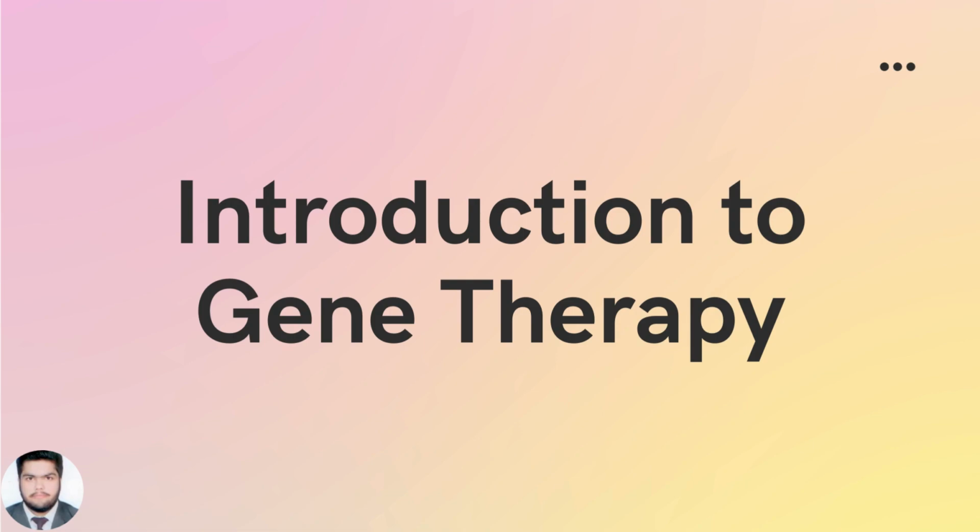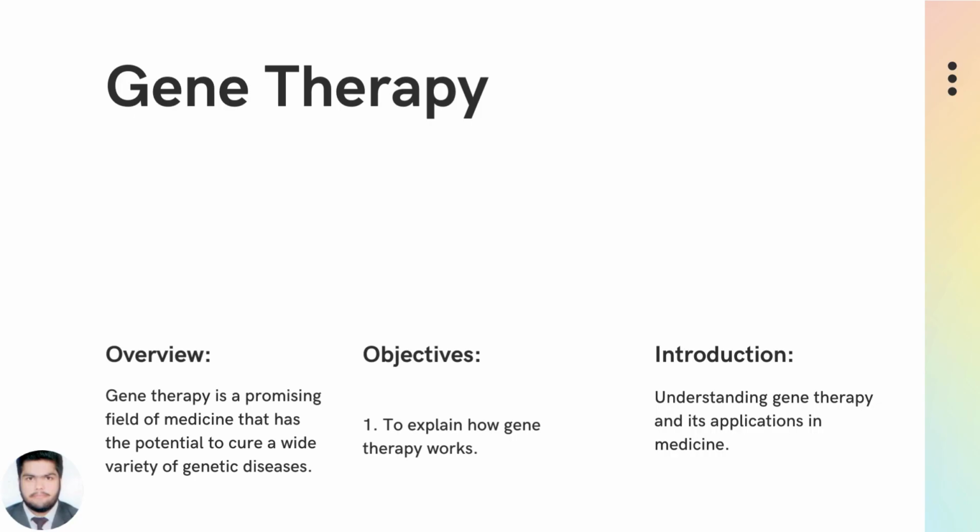Today I will discuss the topic Introduction to Gene Therapy. Gene Therapy Overview. Gene therapy is a promising field of medicine that has the potential to cure a wide variety of genetic diseases. Objectives: to explain how gene therapy works. Introduction: Understanding gene therapy and its applications in medicine.